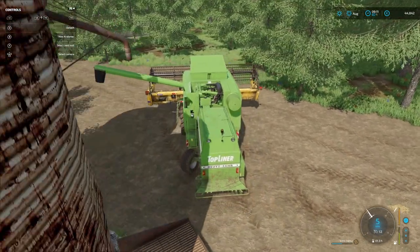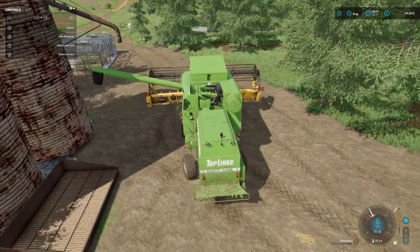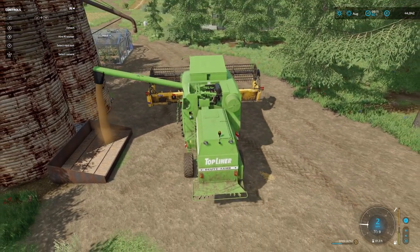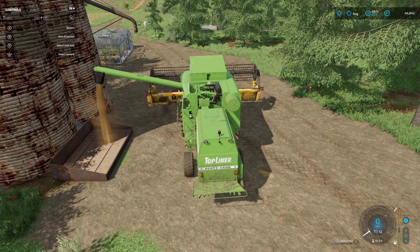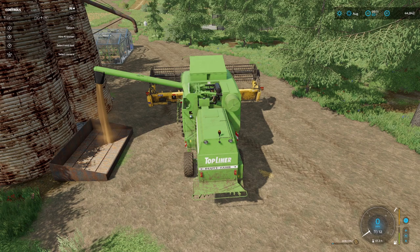Oh, we're damaging our leased harvester. In any case, we'll get that in. Then we'll have a look quickly and see how much we've got. And then we'll end the episode there.